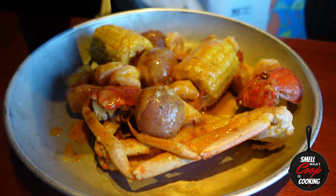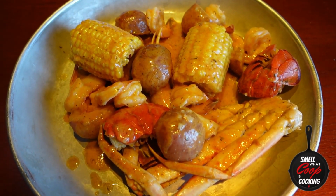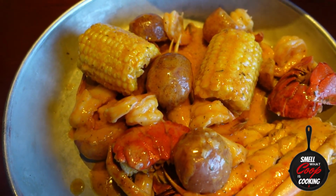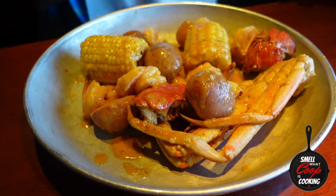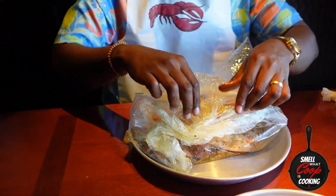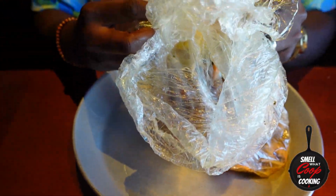And with the mariner's seafood boil right in front of our face, we can see we've got 2 pieces of corn, 2 red potatoes cut in half, 1 dozen shrimp, 1 lobster tail cut in half, and 1/2 of snow crab legs. No sausage comes in the mariner's boil, but I do believe you can add it for an additional fee. All right, now that we've seen what the mariner's boil looks like, let's break into this sailor's boil.